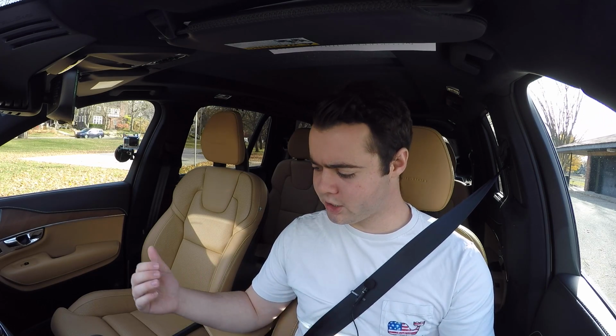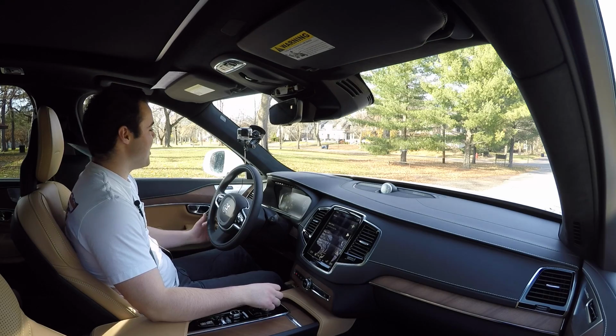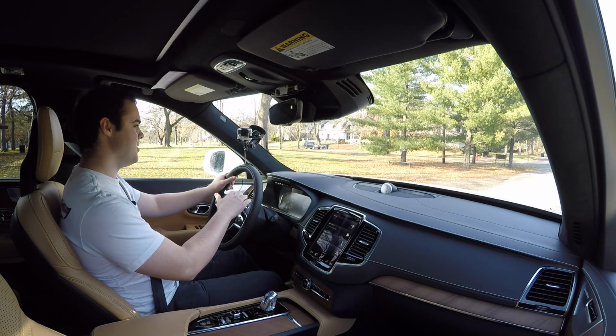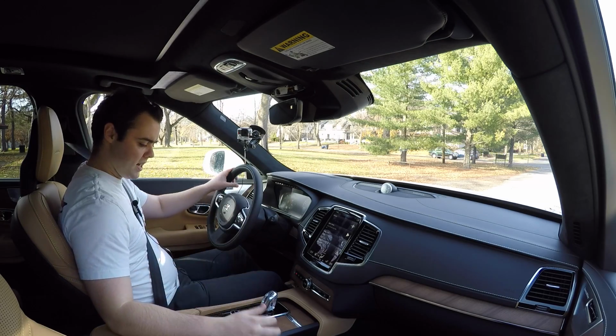The one thing that has confused me about this car is knowing when it's actually on. Because it's a hybrid, if it starts up in full electric mode, it's kind of hard to tell, but it looks like you've got this indicator on the dash that sweeps up, letting you know it's ready and it's got electric power.